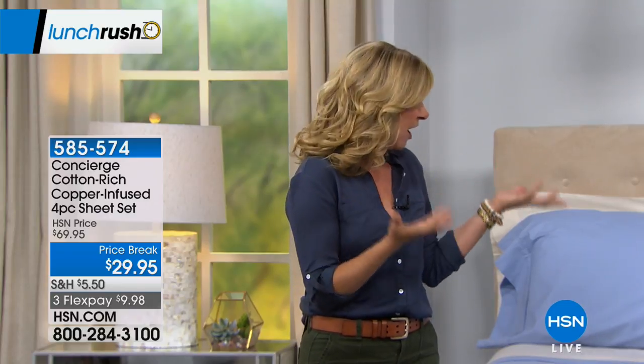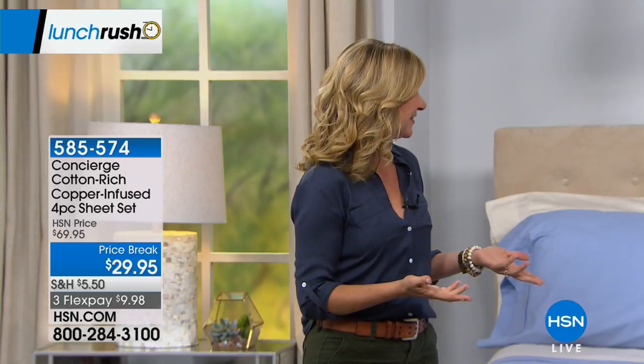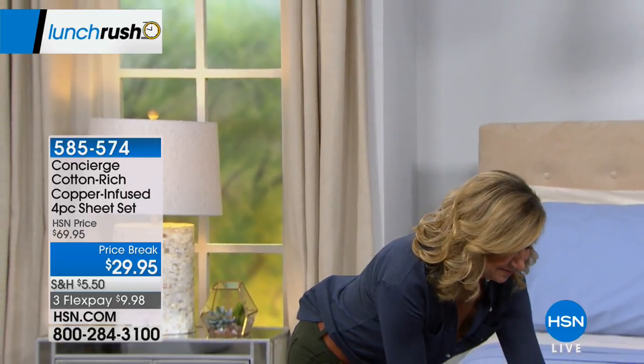You're getting 75% cotton, so these look, feel, and act like cotton. But you've got 25% copper-infused microfiber blended in there. It really is giving you the natural breathability of cotton, the antibacterial feel of copper, and then the microfiber for wrinkle and fade resistance. So you're getting the best of both worlds.